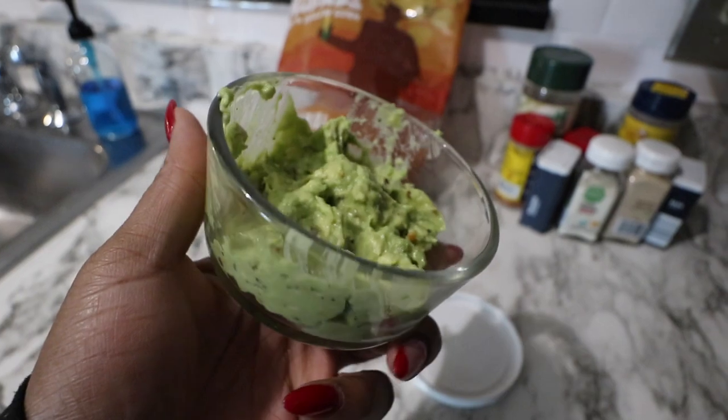I'm gonna go ahead and probably start prepping the food for dinner tonight, because like I said, I do want to do some spaghetti. So I'm gonna do that, and then eventually I think I'm gonna go ahead and bring the TV in the living room. So let's get started. This is the avocado dip right here.